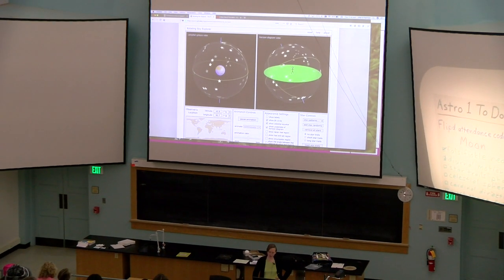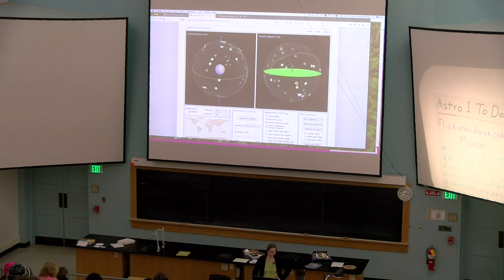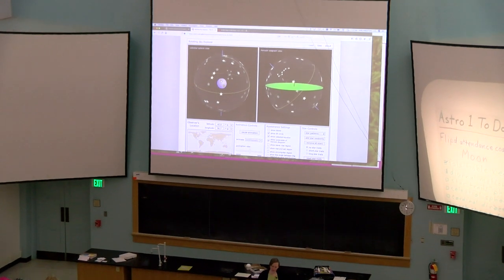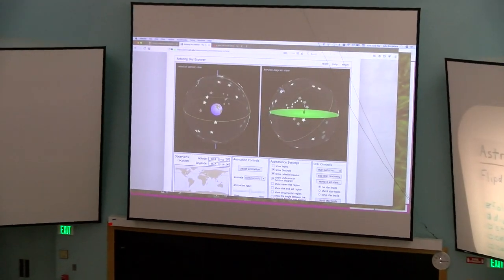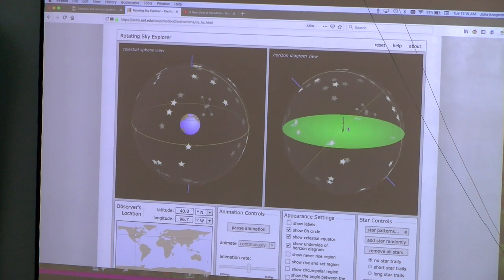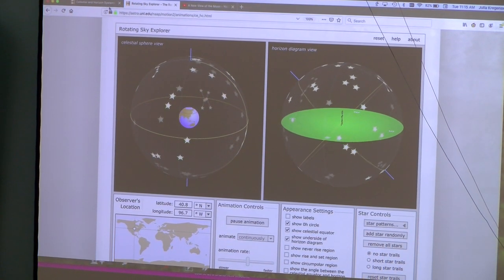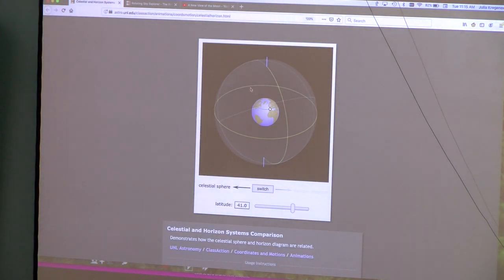Stars appear to rise roughly in the direction of east, swing across the southern sky, set roughly in the direction of west, and they appear to make counterclockwise circles around the north celestial pole, which is shown here with this blue tick. And there's the observer. This is their flat horizon plane. To show you why that is drawn the way it is, imagine here the white dot represents the observer's location.